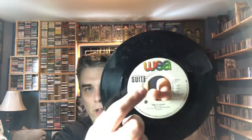I never understood why they made the B-side Wounded. To me, that's one of their strongest tracks. That should have been a single as well. Feel It Again's a great song, so is Wounded. They'd come up with those two back to back. Anyway, there's the single itself, the Canadian WEA logo with the Honeymoon Suite logo here.